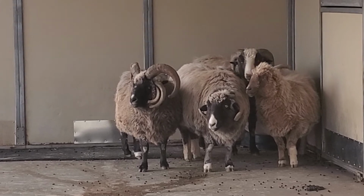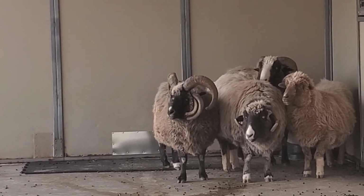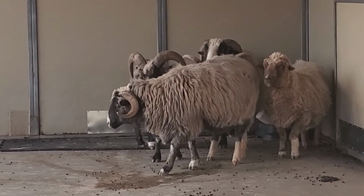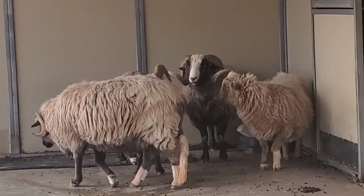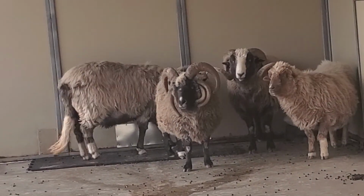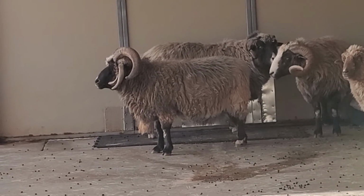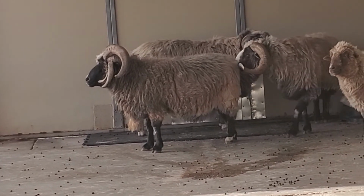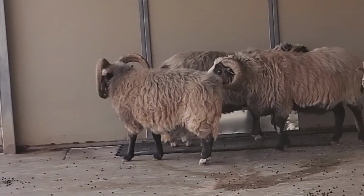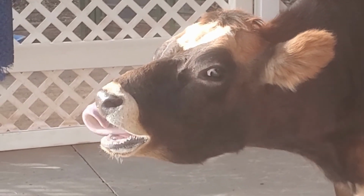Navajo churro, I think it's called. When I first saw this, it reminded me of the Isle of Man one, the Manx sheep. It also has four horns. I wonder why that happens. It's kind of cool. Wait, no, he has a split one on the right side. Six horns, maybe? He's got five, because he has the one split on the right and the other side whole. They're cool looking.